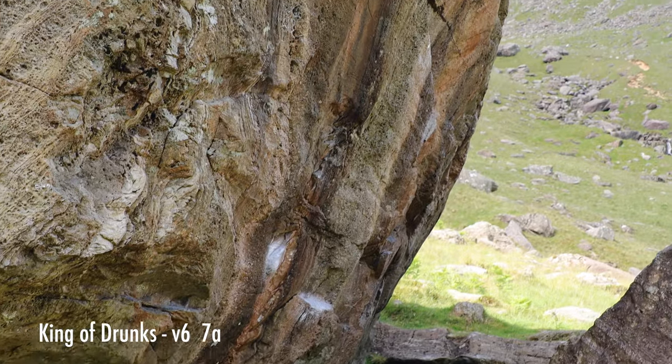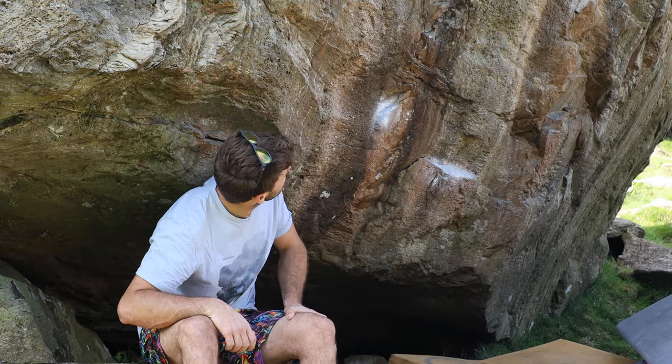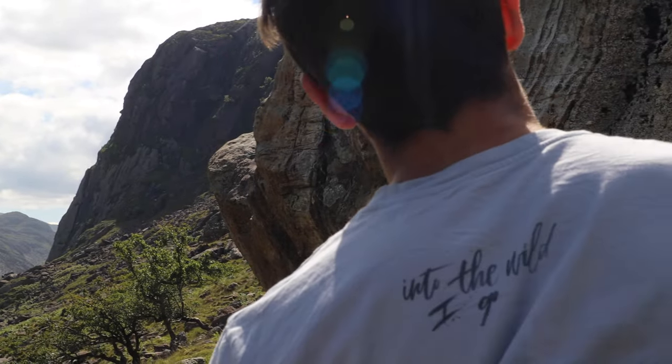Wavelength block. V6? V6, yeah. Starting sat here, and finishing on a cool golf ball hole at the top. Further left. Then match, then go.